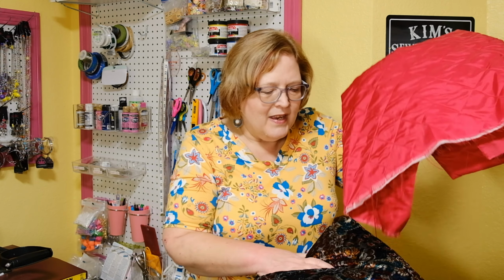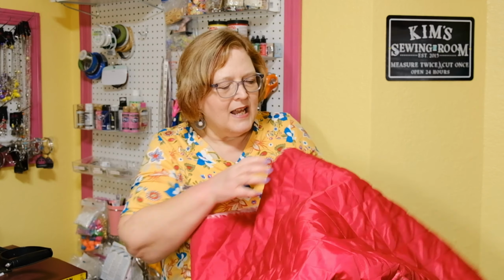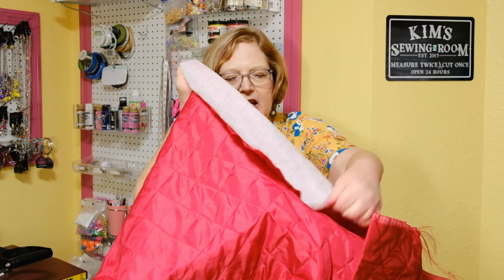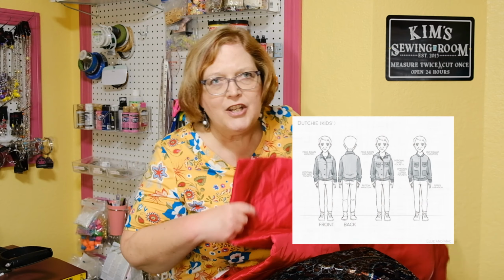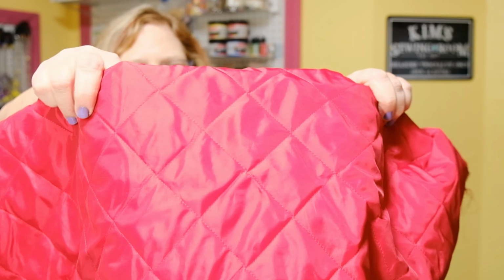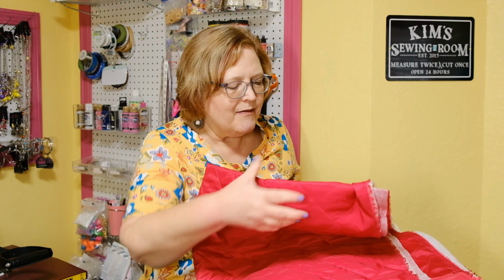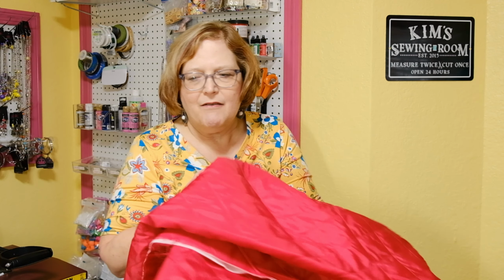And also on the $1.50 table was this quilted coat lining. So it's not double-faced. It actually has the quilting on the inside. It's a beautiful shade of red. And my plan is to make Duchy jackets from Ellie Mac for some of my grandkids, probably the boys, and I will use this as the lining inside the chest area. So I think this is a really nice buy. They didn't have a big bunch of it, only maybe 1.75 yards, but that should be enough for the kids, no problem.